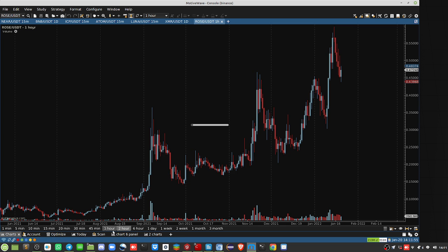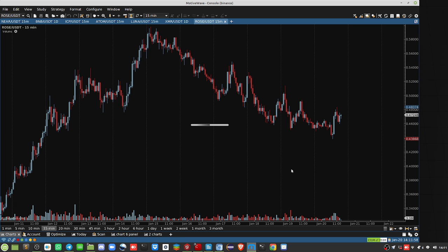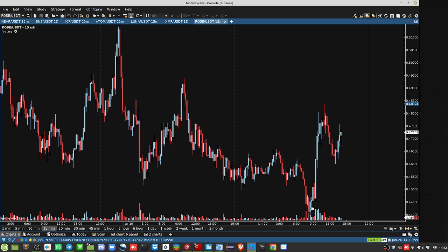Let's check out on an hourly or 15-minute. So again, at around 9 a.m., 8:45, 44 cents all the way up to 48 cents, a 10% move, and it's starting to move up again. So keep your eyes on that.